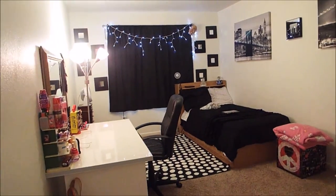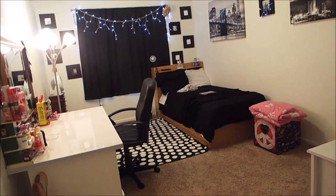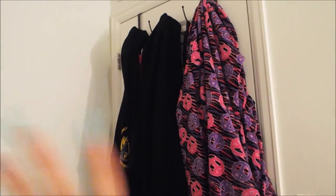So when you walk into my room, this is basically what it looks like from the door. And this is just an overview of what it looks like from right here. And then with the door right here, this is just behind my door. I just have my jackets and sweaters, and I have a robe there. And then I have a mirror right here, if you guys can see me. This is usually where I sit down when I'm doing close-up makeup. And I just have a door stopper, so that's kind of behind my door.